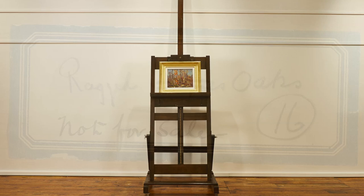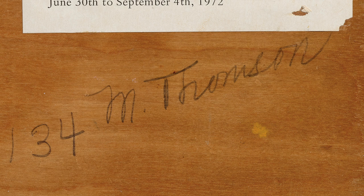The year is inscribed on the reverse of the panel as well as "not for sale," not surprising given the quality and vivaciousness of Ragged Oaks. The painting was once owned by Fraser Thomson, Tom's youngest brother. Fraser described this exact composition to a biographer in 1930.